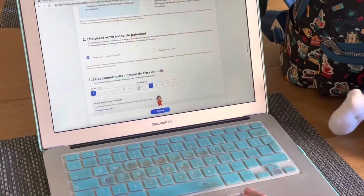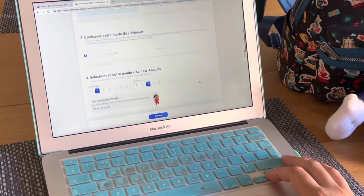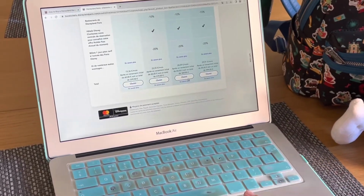So what you have to do, if you're going to do a similar thing to us, whether it be 2 different passes or 3 different passes, is add them individually. We added 1 Infinity as an adult, because you have to select adult and child. Then you go back to that page and add the other pass that you want to order. So we did 1 adult, 2 children for the Magic Plus. Now your passes are added to your basket.